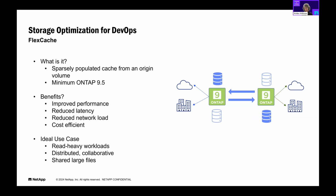And the ideal use case for FlexCache is read-heavy workloads, right? If you get into write-heavy, well, you may want to consider different solutions, but read-heavy workloads can benefit greatly, especially if it's a geographically distributed development team, and there's a lot of collaborative work happening, and a lot of sharing of large files. So this can be a staple. We have lots of case studies and use cases available out there of development environments, dev test environments that benefit from FlexCache.